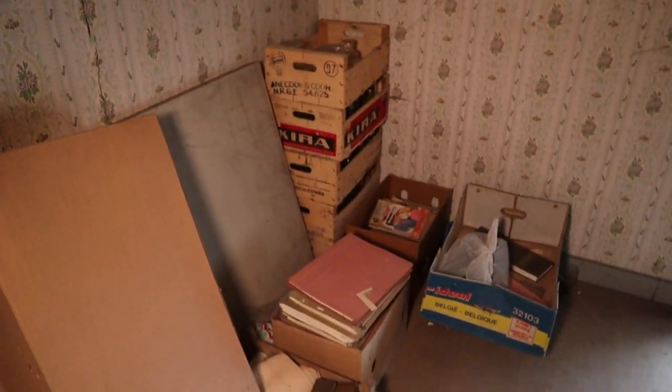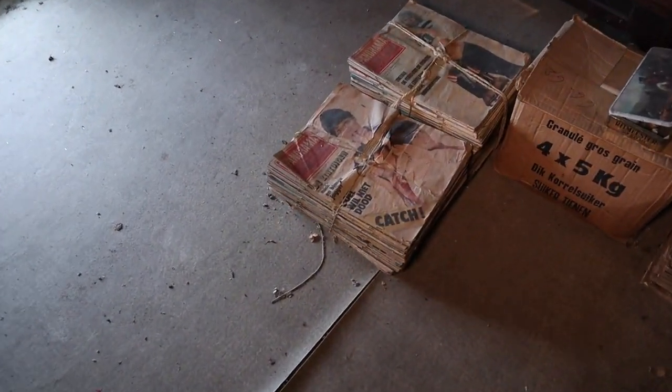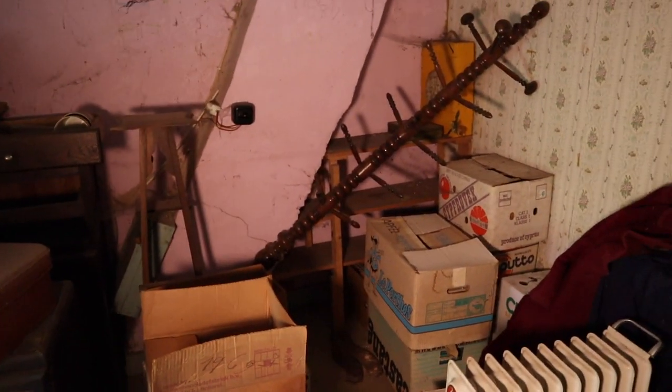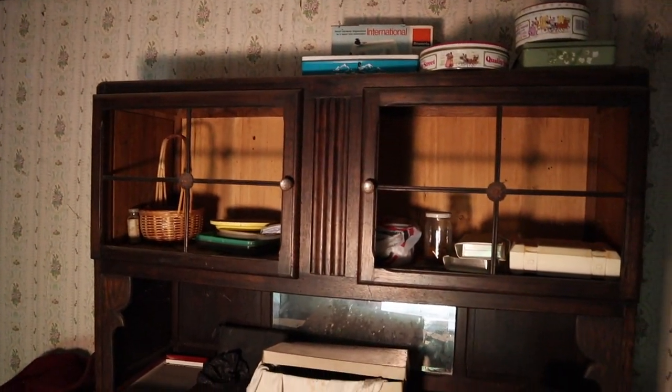Right, I don't know which room this is. Some crates. Books. Some old newspapers there or something. Oh, no. Those are sort of magazines. Okay. Wow. So beautiful, to see all this stuff.